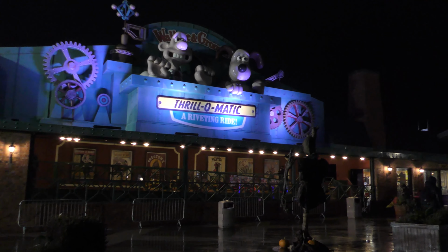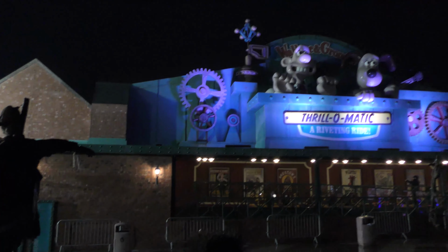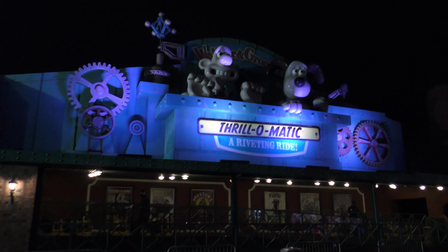He came along on a little bike and was dancing with the crowd. He tried to kill some people, kicking and clawing at people, and then gave a little photo opportunity at the end. So I think up next we'll have a look at the Wallace and Gromit Thrill-O-Matic, a riveting ride.